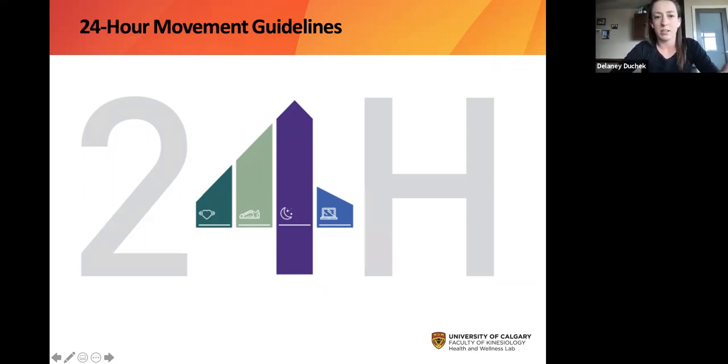So basically there are 4 major categories of these guidelines, but the 2 that I really want you to focus on are, first, that physical activity or exercise that we just went over: the 90 minutes of aerobic exercise, 2 days of strength training, and flexibility training on most days. That's a part of this as well.